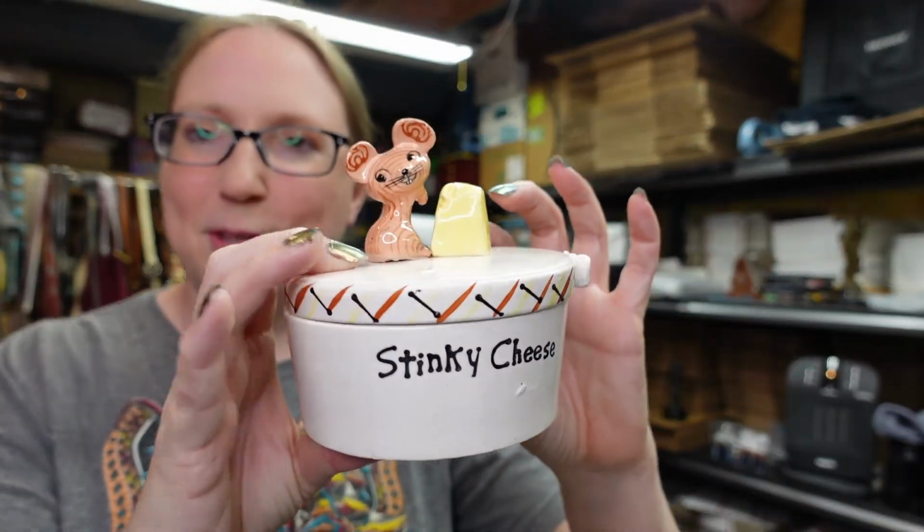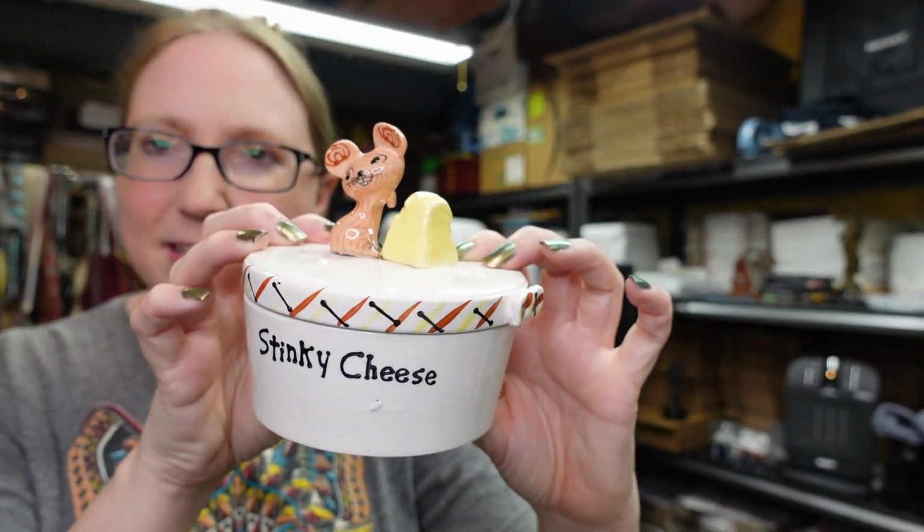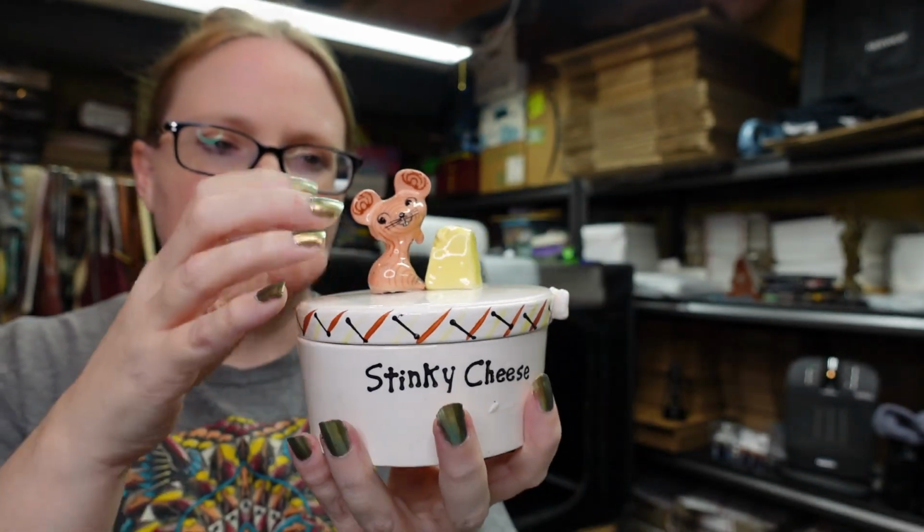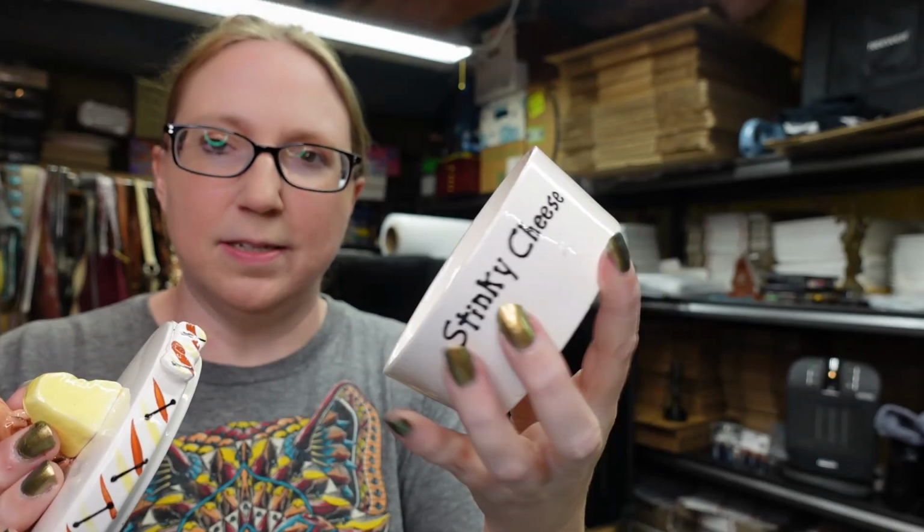One day, Eric and I actually purchased a bunch of Holt Howard cozy kitten pieces from a lady on Facebook Marketplace. A lot of them are the cozy kitten salt and pepper shakers, but there are a couple of just more random pieces as well. This one's not cozy kittens, but the next piece will be. But this one is so cute. So this is Holt Howard, and it says Stinky Cheese on it. Has a little mouse with some cheese there, so you can put your cheese in.